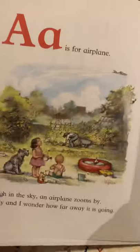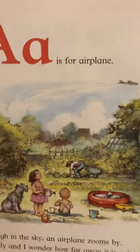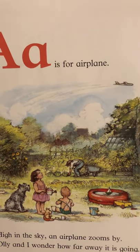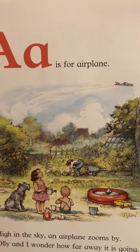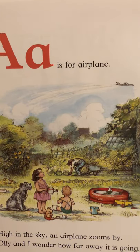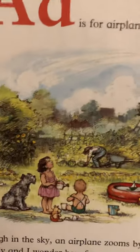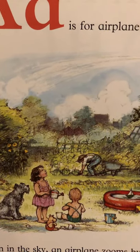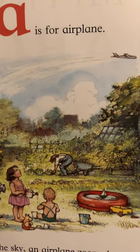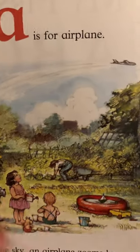Let's see what they have here. A is for airplane. Oh, I have some grandsons who like airplanes. I know that. A is for airplane. High in the sky, an airplane zooms by. Ollie and I wonder how far away it is going. Well, that's a nice summer picture, isn't it? There goes the airplane.